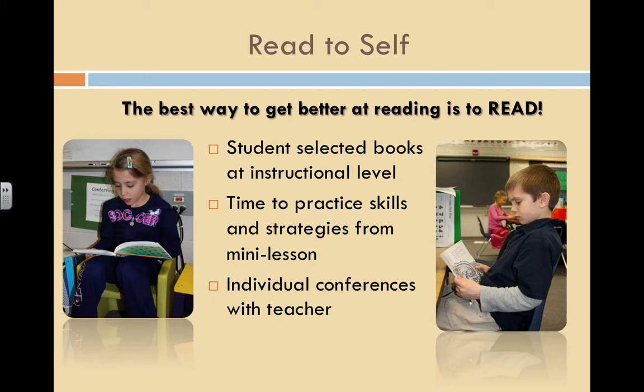While all students are reading to self, students will participate in individual conferences with the teacher. These individual conferences will focus on individual goals for each child and also where their next learning steps can occur.